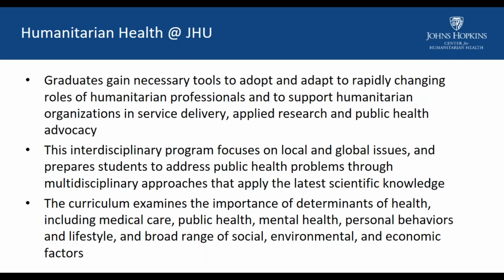The curriculum examines the importance of determinants of health, and this includes issues related to broad medical care, medical services, public health, mental health, personal behaviors. It's always been evident in terms of personal behaviors and culture, but when you look at even just the last year or so with the Ebola outbreak in DRC, the science behind now how we're treating and how we're vaccinating for Ebola has improved dramatically since the West African Ebola outbreak. But personal behaviors, concerns about governments, and distrust amongst the government and people that are outside an area that has had many problems for decades has been one of the major factors. And so behavioral change and communication is essential, for example.